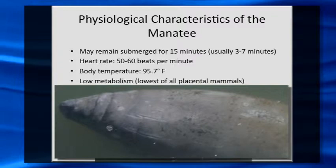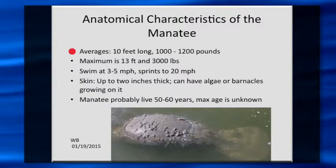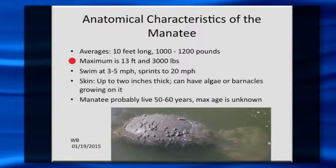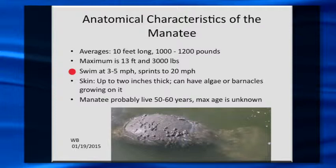Anatomically, there's some very interesting things about manatees. They're big, everybody knows that. The average is about 10 feet and 1,000 pounds. But females get bigger, and so they can be up to 13 feet and 3,000 pounds. They swim generally fairly slowly, only a few miles an hour, but they're capable of doing burst speeds to get out of dangerous situations or to evade predators. So they can get up to 20 miles an hour. That's pretty good when you're talking about a half ton moving through the water.